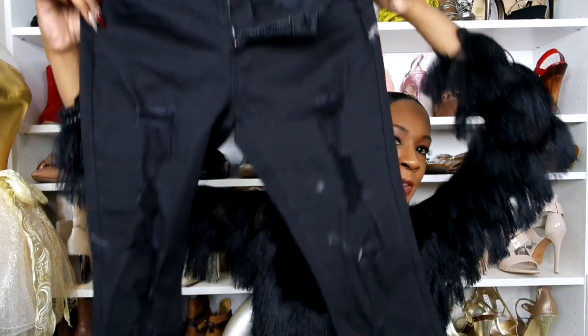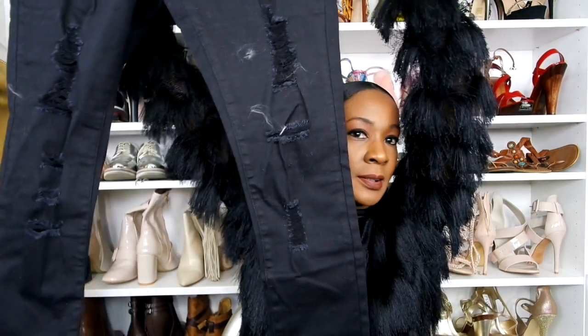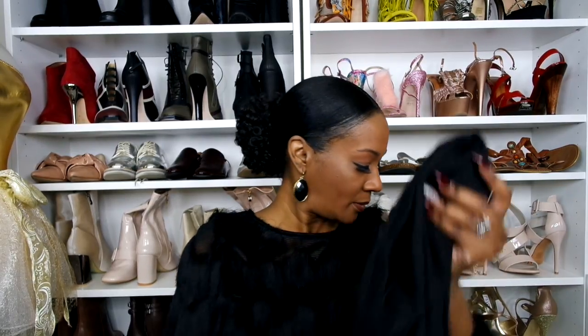The next item was a pair. Oh, it has lint on it. Okay. Well, it has lint on it. It's a pair of ripped jeans, skinny jeans, black. This item, I got those for $15.50. So that was that.